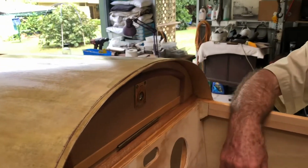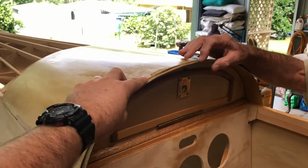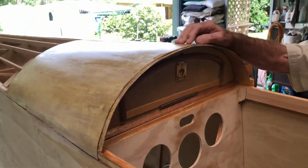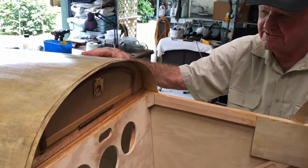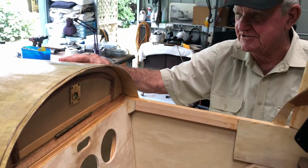Anyway, and that's exactly like the pup. I built this quite solid as well, so you can sit on that and get back into the cockpit. Well, that's two layers of 1.5mm ply, and yeah, you can stand on that. It's very strong. And the pup, it's such a pleasure to be able to sit there.